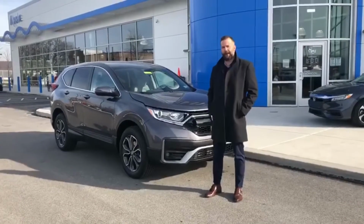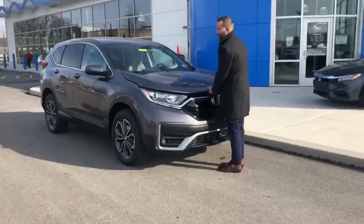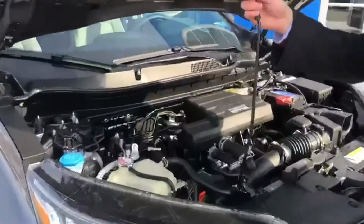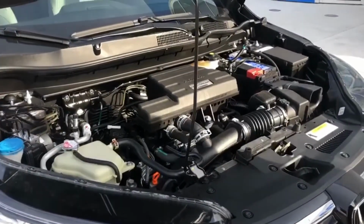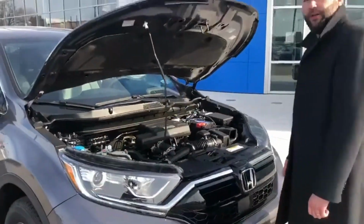I want to show you a little bit about the new Honda CR-V. We're going to go under the hood here if you want to bring the camera in. What you're going to see is Honda's Earth Dreams technology with the 1.5-liter turbocharged engine. Now this is going to generate 190 horsepower and 179 pounds per feet of torque.